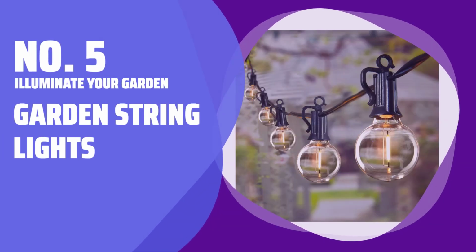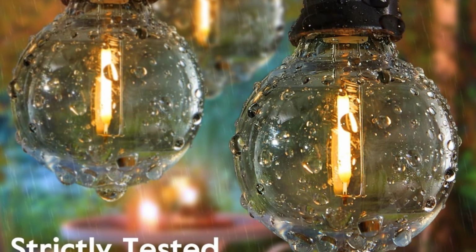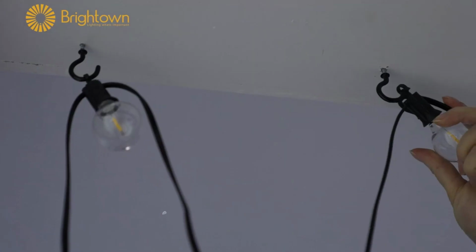Number 5. Illuminate your garden. Garden string lights. Make your backyard the ultimate hangout spot with these string lights. They're perfect for creating a cozy atmosphere for gatherings or relaxing evenings.